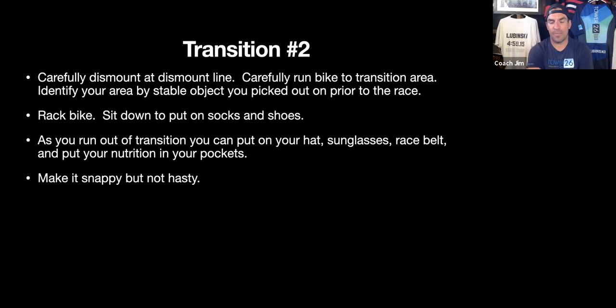Once again, make it snappy, but not hasty. Don't get all kerfuffled in there. You have everything you need right there. Just think it through. You might need to practice it a few days before the race. Practice your transition. Go into it knowing how you're going to execute.